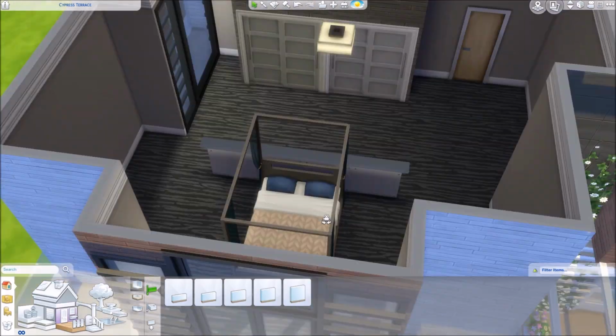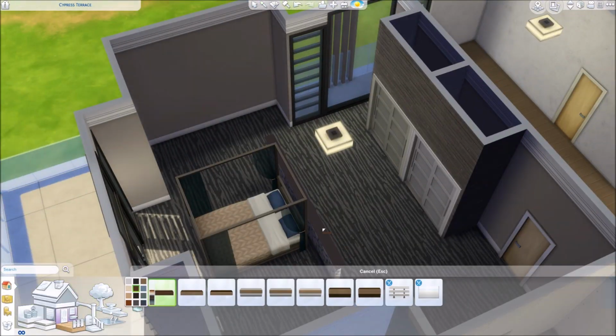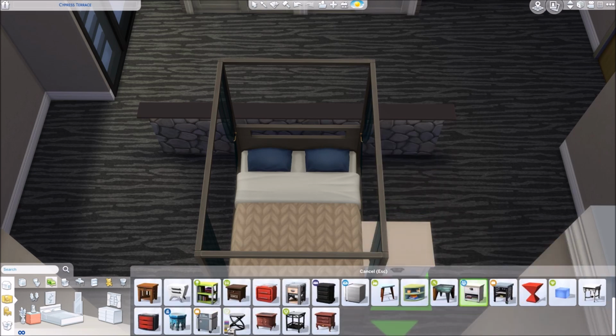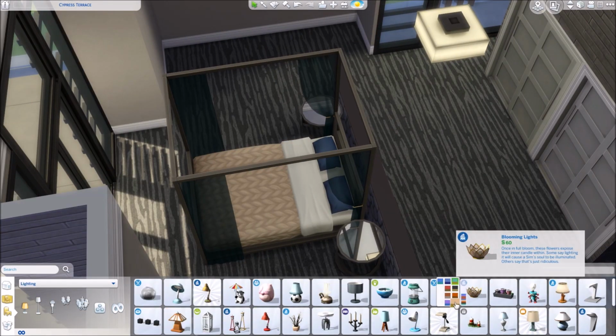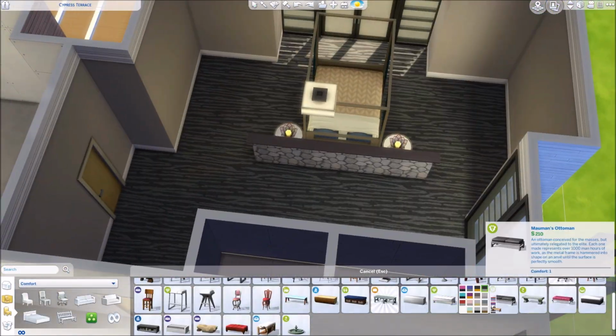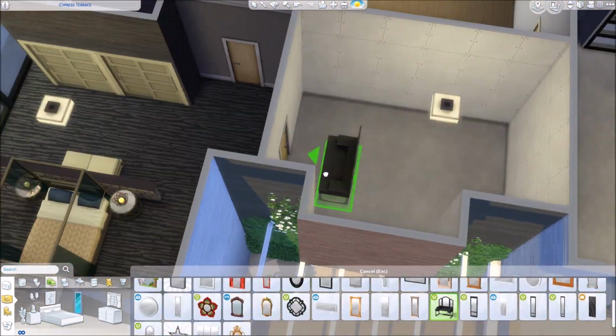I do make a toddler bedroom across the hallway. So there will be a fourth bedroom. You won't see it now, but there will be one a little bit later. So here I'm adding in 2 walk-in wardrobes. I just love placing those things.